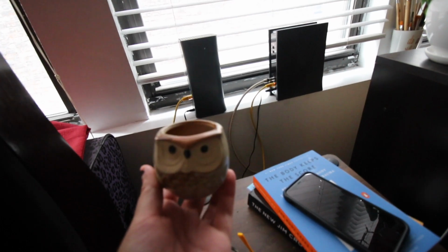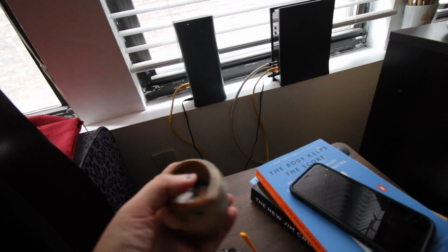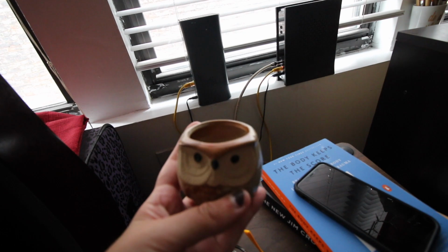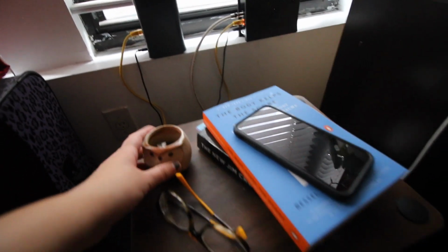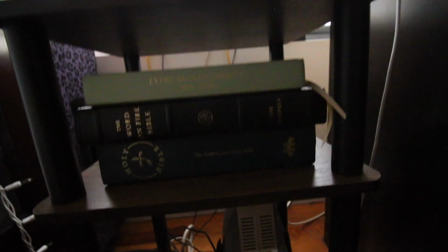And I have this little owl that Vicky gave to me with lavender so I can just smell. Actually, a lot of it fell over and spilled onto the ground. So there's still some in there, so it just smells nice. Glasses. Books that I'm currently, I mean, these are always here because these are kind of my go-to.